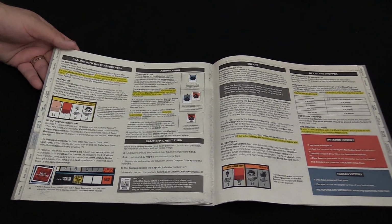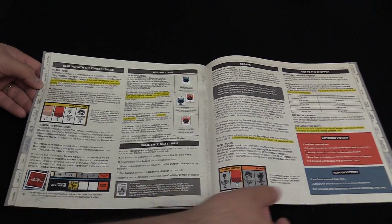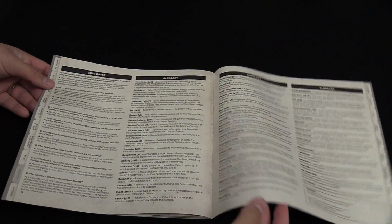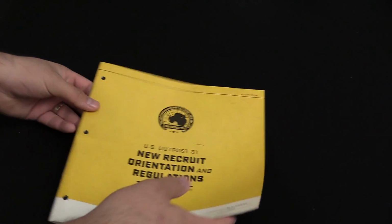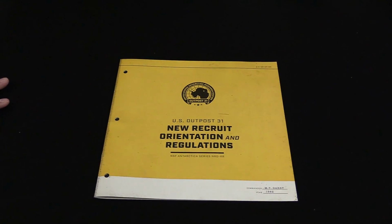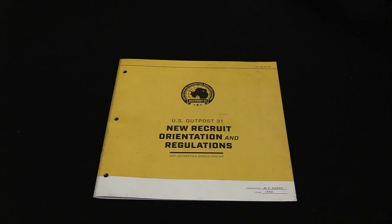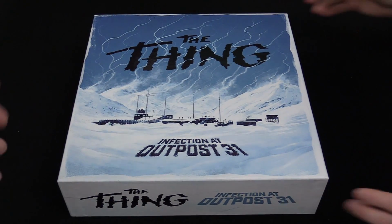It's actually really well put together, and you can see on the tabs on the side there, they have tabs to show everything, and then of course the glossary. I really like those tabs. It's got so many examples of how to do stuff, and it should make playing the game really easy and fast to learn. Once you get in there, if you are confused about something, it's really easy to find where you need to go and fix stuff up. So that's it for The Thing, Infection at Outpost 31.